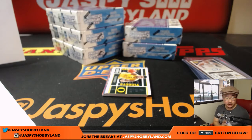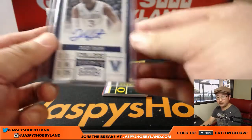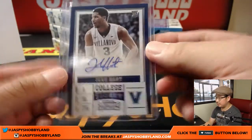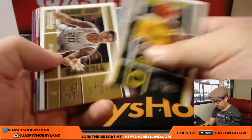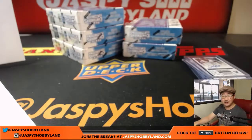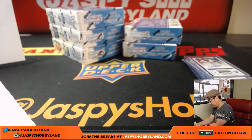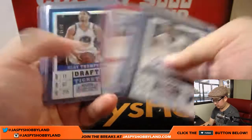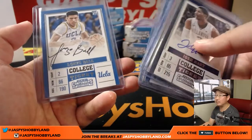Top loader here. Traded to the Lakers. John Gola with the Lakers. So there's a couple Lakers in that box. Nice. Our first Lonzo Ball in the books. Nice.